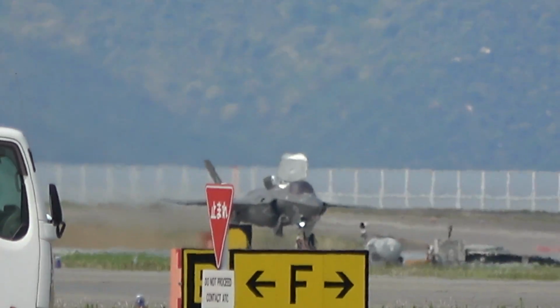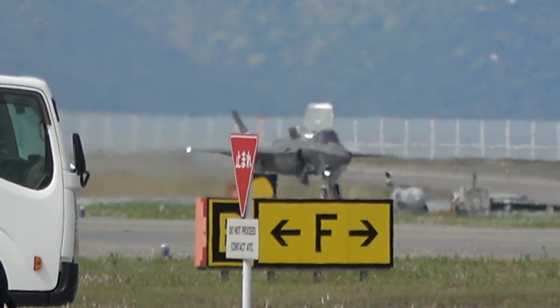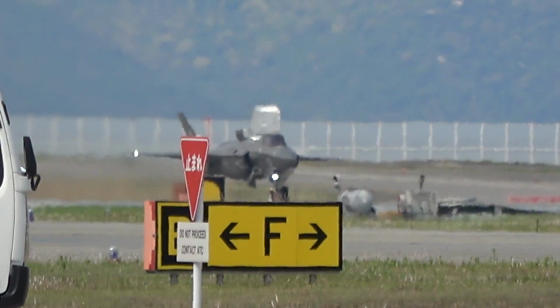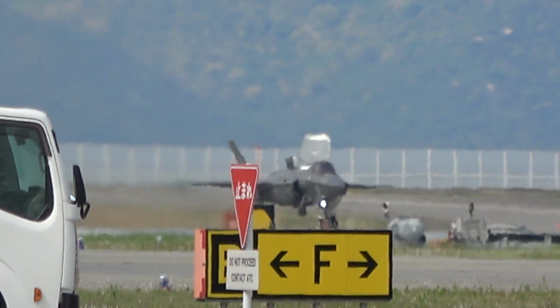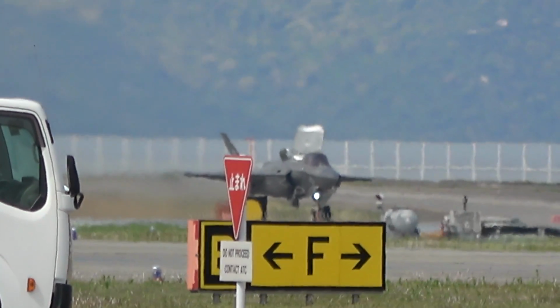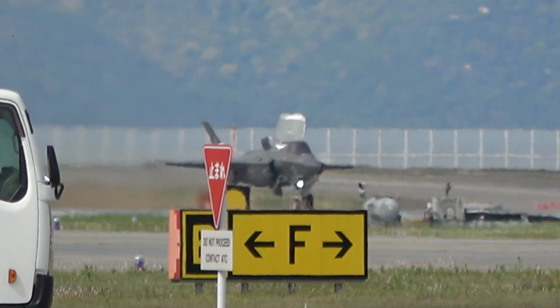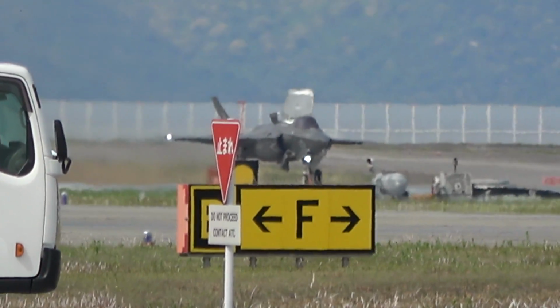Should there be an incident or need for this arresting gear, this large steel cable will be stretched across the runway, and any one of the aircraft necessary, either the FA-18D or the F-35, can drop a tailhook to be stopped in a very short distance.